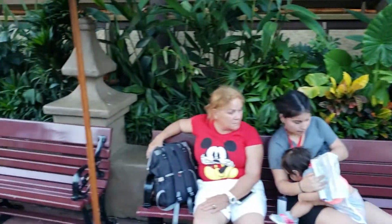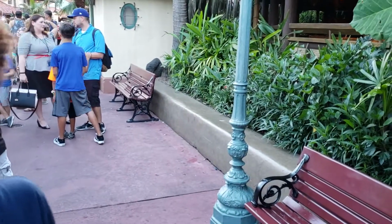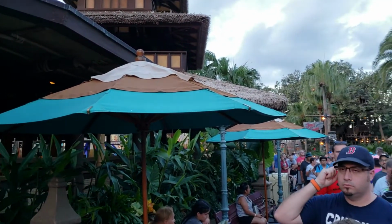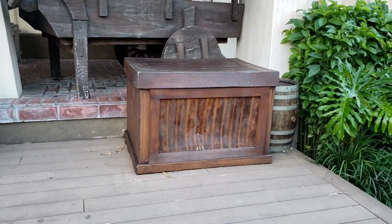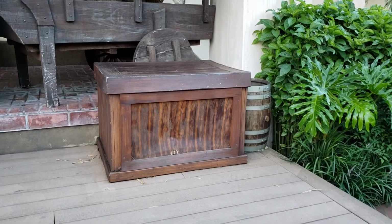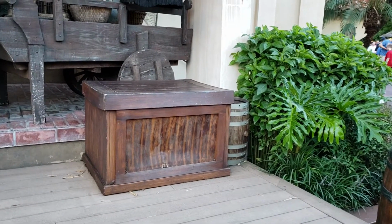Here, waiting in line for check-in in Adventureland on the way to Tortuga Tavern, you do see several benches. It's not often you see benches in the parks, but here some are if ever you need some rest. And a few even have umbrellas over them. Somebody did not like this speaker grill on this make-believe crate here next to the Tortuga Tavern. It's bashed in. Hopefully it was just an accident.